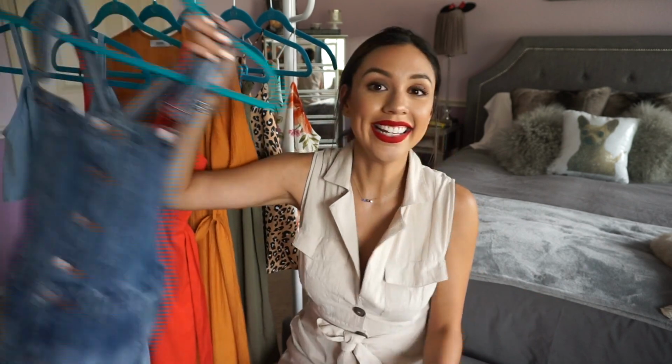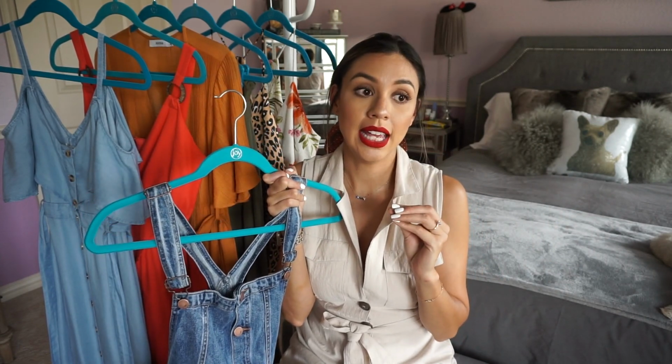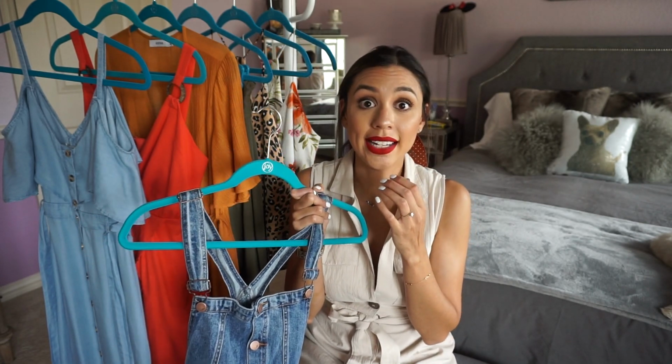But regardless, no matter how much I get bullied on my love of overalls, they keep coming home with me. You guys, I love overalls. Overalls are the equivalent of stretchy pants in jeans for me. I probably have like 10 pairs of overalls. I might even go out on a limb to say that I have more overalls than I do pants. Is that bad? You guys, I love overalls.